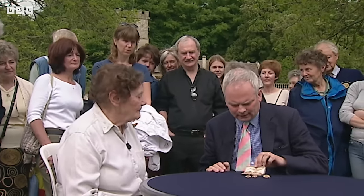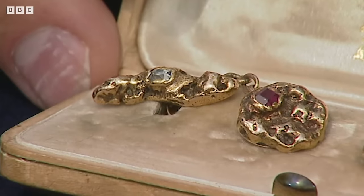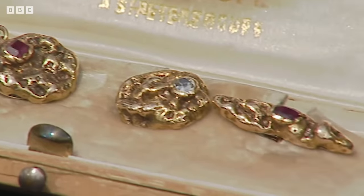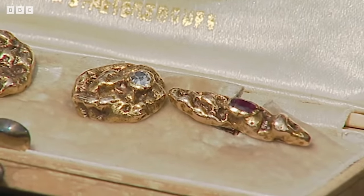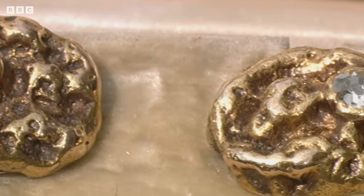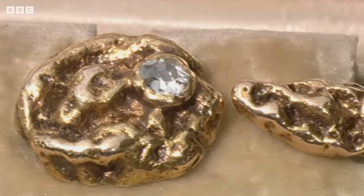In a sense, she's a fountainhead of this sort of society, European royal society. Let's have a look at those. These are Russian ones, a pair of gold cufflinks set with alternating rubies and diamonds, in a sort of nugget effect. Nugget, that's what I've always been told, yes. And there's a most marvellous word in Russia used to describe this, samorodok, which means a nugget. And it's a very Russian technique, much favoured by Fabergé.